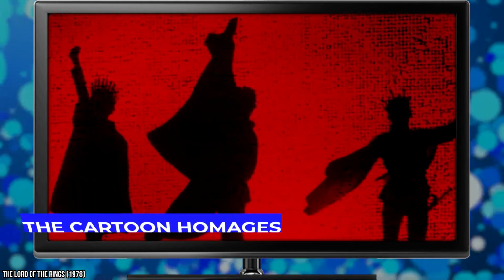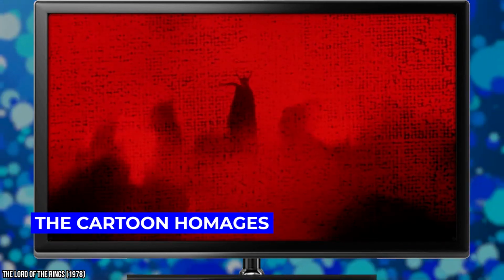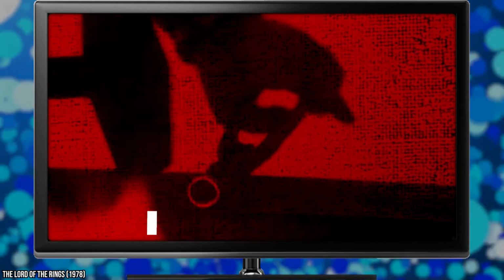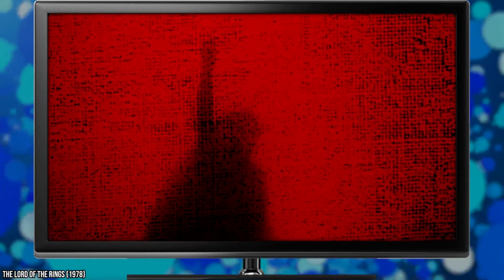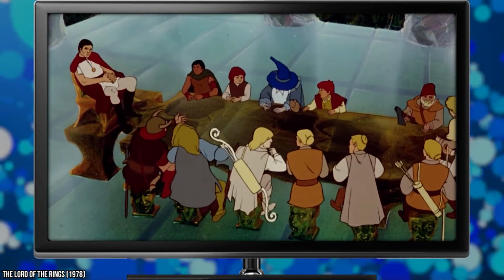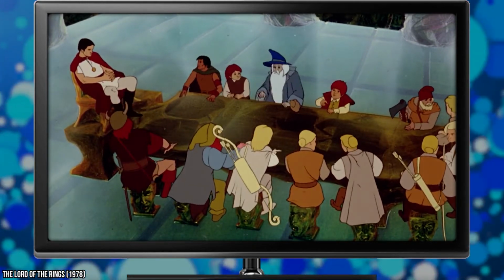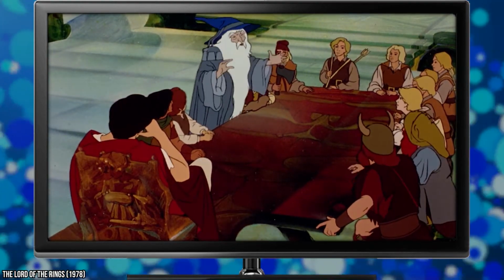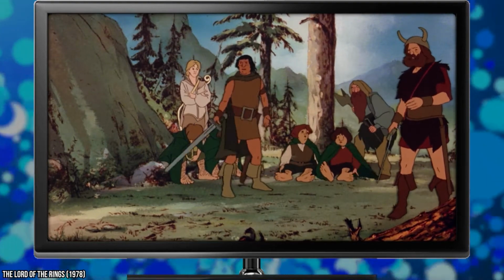The Cartoon Homages. 23 years before Peter Jackson's massive live-action epic graced our screens, audiences had 1978's animated Lord of the Rings adaptation to satiate their Middle-earth appetite. Directed by Ralph Bakshi, his version of Rings incorporated an ambitious hybrid of traditional animation and rotoscoped live-action. While it can be looked at as a novelty nowadays, when we have the scale of New Zealand to compare it to, at the time, Bakshi's Lord of the Rings movie was a financial success.